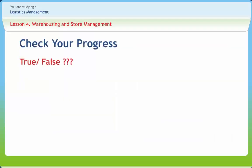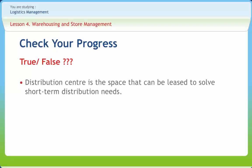Now let us see how much you have understood. State whether the following statements are true or false. Distribution center is the space that can be leased to solve short-term distribution needs. True or false? False. This statement is false. The space that can be leased to solve short-term distribution needs is known as public warehouse.